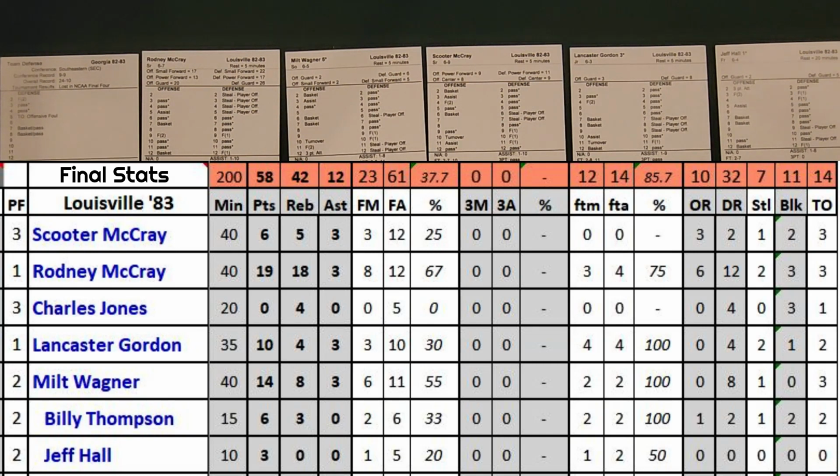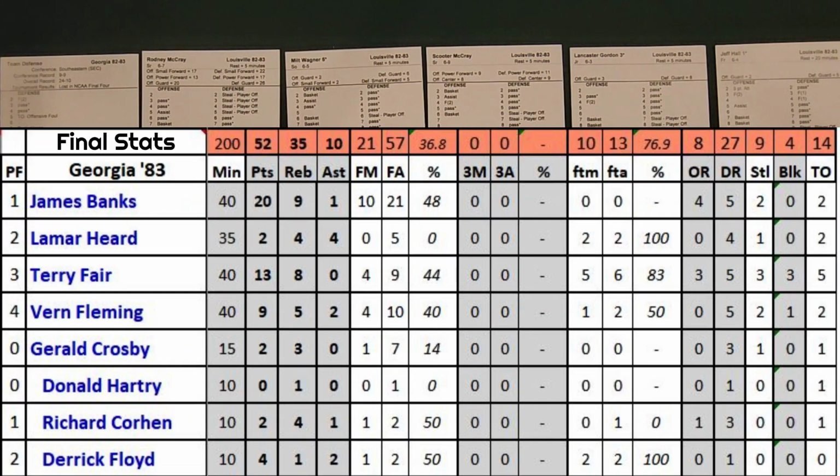They also got 14 points from Milt Wagner, and 10 from Lancaster Gordon. No other huge stats. Wagner did pull down 8 rebounds, but there was a lot of misses to be had when your team shoots just 21 of 57 for 37%. Actually, both teams rounded to 37 and 38%, so that wasn't as big a factor.